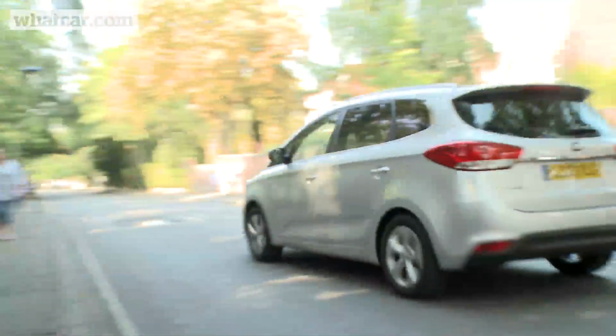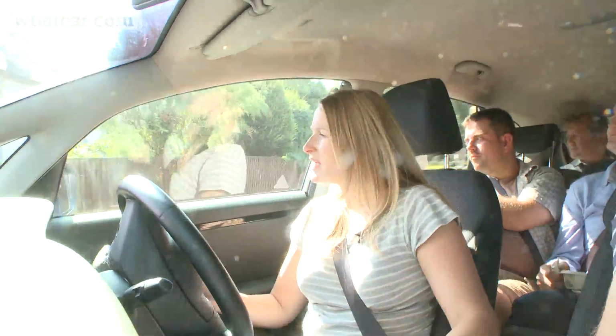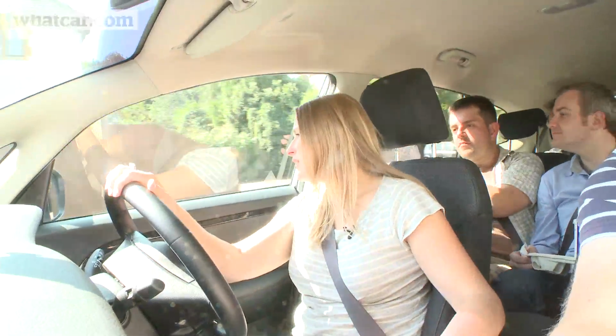Apart from that, fine. To drive with this many people on board, the Carens is actually alright. It's all very stable anyway. The steering's bad regardless of how many people you're carrying. But it's a very comfortable, easy car to drive, and I think that's pretty much all that anybody's going to want.